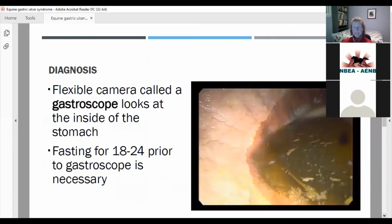So we'll look at the next slide. This is another view of the stomach. On that first slide, we were looking at a stomach that had been totally opened up and dissected. But to look at a live horse's stomach, what we do is take a flexible camera, an endoscope, or in this situation a gastroscope, because we're using it to look at the inside of their stomach. And it's pretty long. It's 3 meters long. If anyone's seen a gastroscope done on their horse or a horse in their barn, it's pretty amazing how long of a camera you need to get down into the horse's stomach.